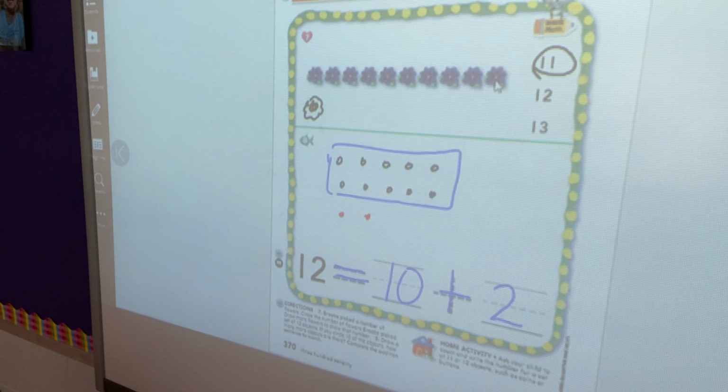Tomorrow, boys and girls, we're going to move on to the numbers 13 and 14. Just like we did yesterday, we're going to break them apart and draw them out and get a peek at how to write them and spell them.